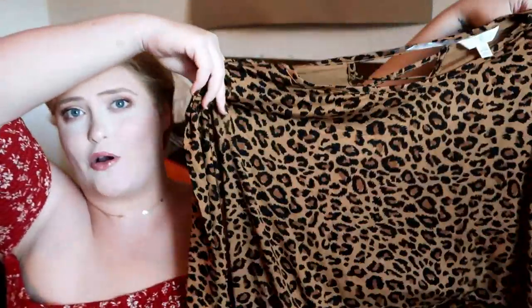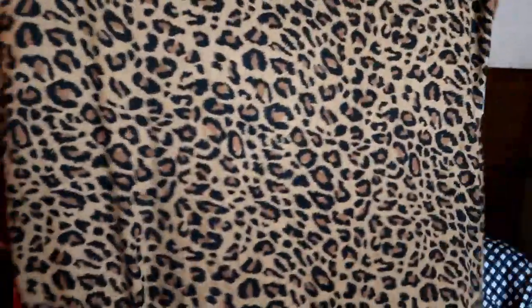Anyway, it is this adorable, once again, let me just tell you, off the body, it does nothing. But it is this long kind of tunic style top. Now, first off, it is asymmetrical, so it kind of goes down into an angle. And on the back, there is kind of that lace-up design. But it is super stretchy and just really cute.